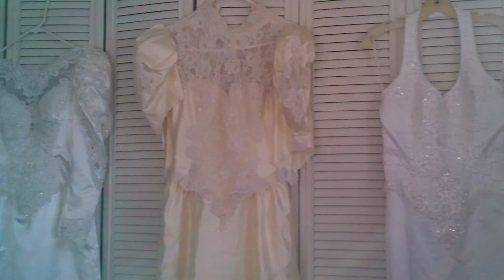And then over here I got some of my wedding dresses. I display them just as decoration, and then if I want to cut a little piece out of them, I got them right there.